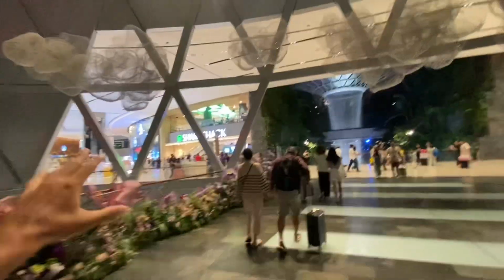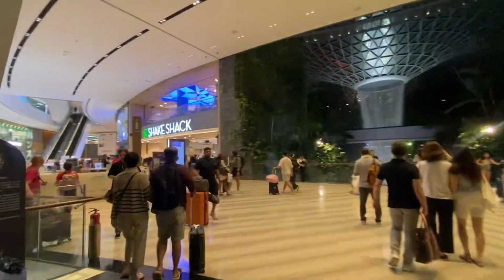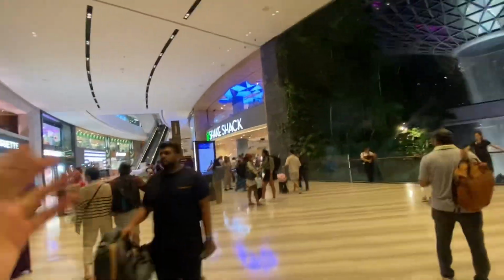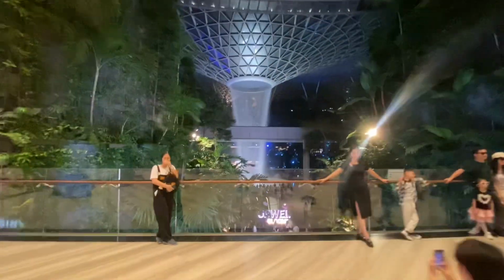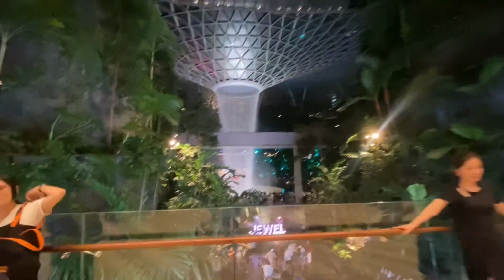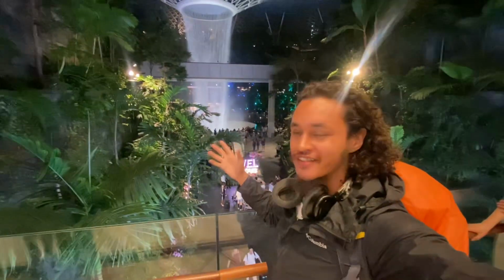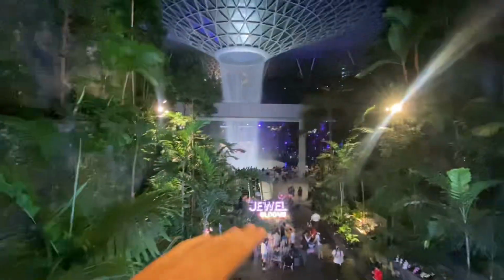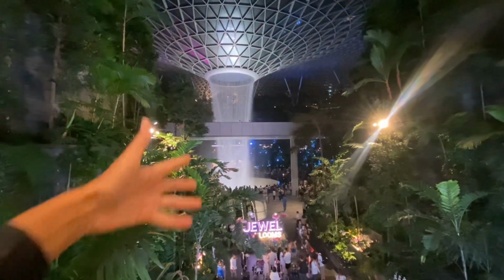Alrighty, so now we are just entering the complex of the Jewel, and there's a good smell. It's coming from this area. Anyways, you have an Apple store, lots of different stores. It's like a shopping mall. Nike over there, obviously the Shake Shack and other food brands over there. But the crown jewel, literally and figuratively speaking, is right here. Look at that. This right here is the Jewel Singapore Changi Airport. One of the #1 landmarks in all of Singapore, especially here in the airport.